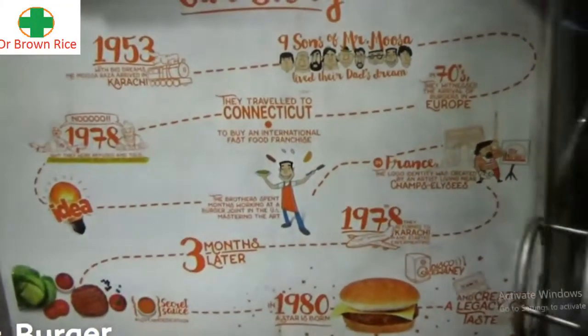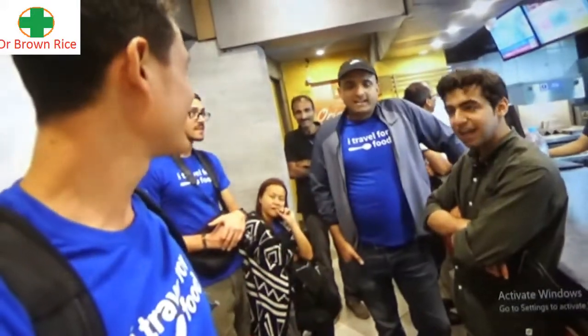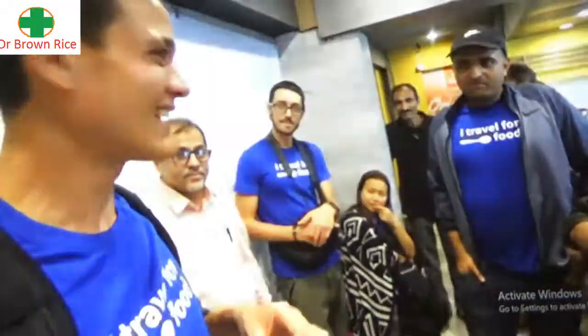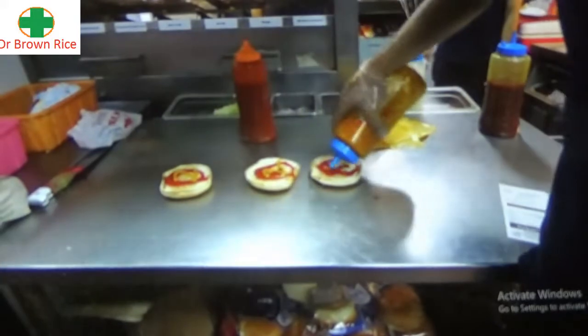This is what I'm talking about. Okay, yeah, this is the story, the Mr. Burger story. So we're at a burger franchise restaurant that is very well known, especially in Karachi, called Mr. Burger. And pretty much the story is that the brothers went to America. They worked for a fast food franchise. They wanted to bring it to Pakistan, to Karachi, but then they got turned down. Exactly. They got turned down. So eventually they had an idea. They said, we're gonna make our own burger franchise in Pakistan. And that was back in 1980. Then they opened up their own franchise. They opened up their own Mr. Burger, and we're about to taste it. So it has a unique story in Pakistan.